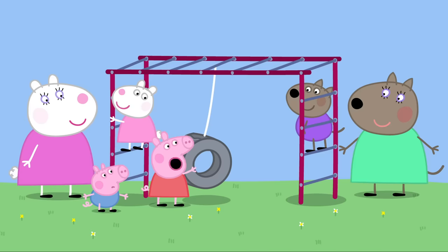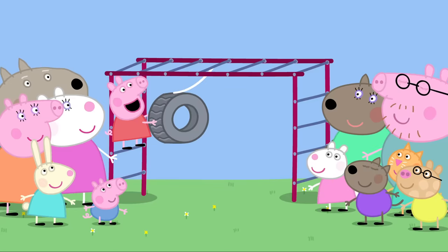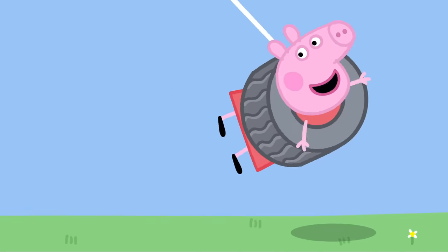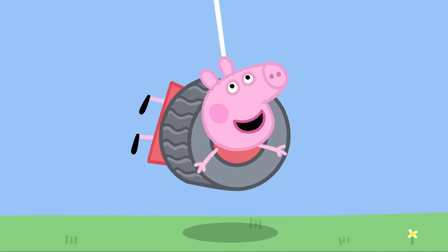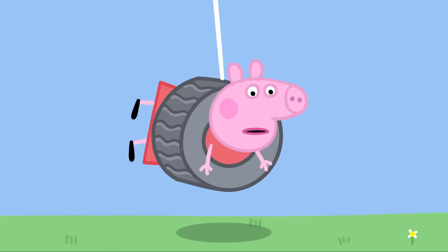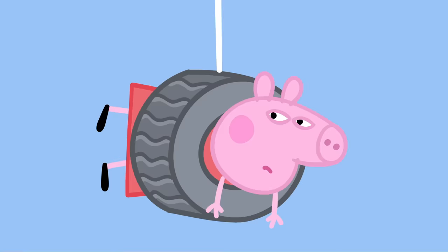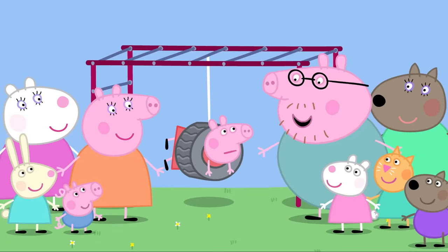You are doing it all wrong. This is the proper way to swing across. Stand back. Ready, steady, go! Whee! Look at me! I'm flying like a bird. Oh, I can't get out. Peppa is stuck in the tyre. It's not funny. Well, it does look a bit funny.